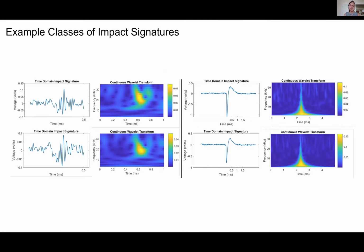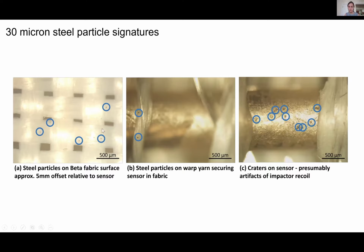These are some examples of the types of data we see coming out of our impact experiments. What I'm showing here is that there are these different clusters and forms that the signal takes. And one theory we have for this, and you're seeing some microscope images here of these little 30 micron steel particles after we've subjected our material to impact. Sometimes the impactor strikes the fabric, sometimes it strikes a warp thread on the sensor, and sometimes it recoils off of the sensor directly in these little craters.